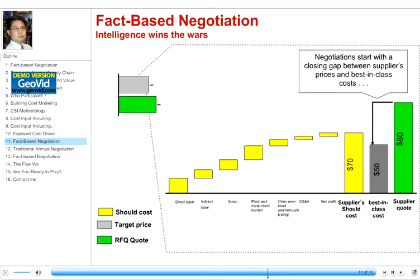Intelligence wins the wars. Fact-based negotiations start with closing the gap between the supplier's detailed RFQ and best-in-class target costs. Negotiations are based upon benchmarking and how to close the gap for each key cost driver bucket, such as component raw material costs, manufacturing costs, production overheads, and reasonable profit margins, one by one. When a negotiator knows what a product should cost, the detailed cost breakdown, and the cost drivers, it transfers negotiation power from one side to the other.